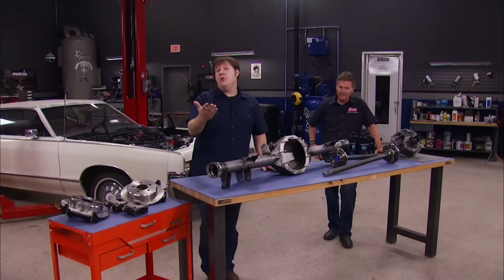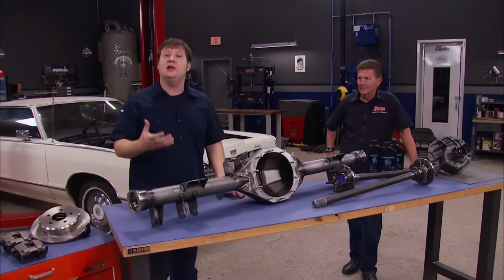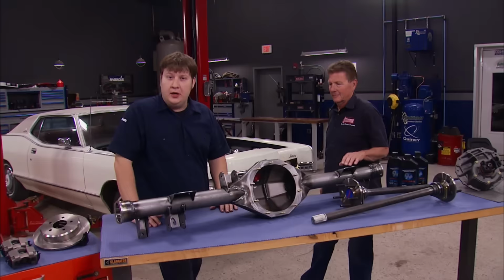Now, our old car came from the factory with a 9-inch under it. But whenever you factor in that big power and the weight of that old girl, well, it's just not strong enough. So we have to go with an aftermarket unit. So we gave our friend John Curry with Curry Enterprises a phone call. John, what'd you bring us?